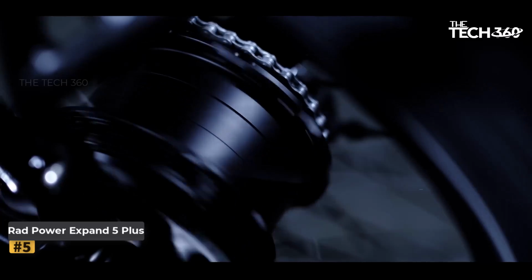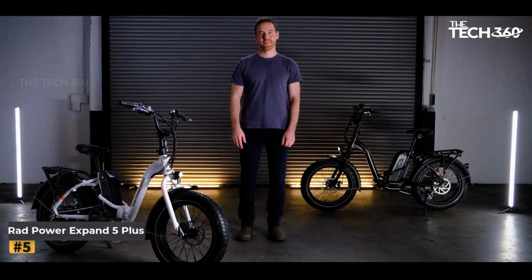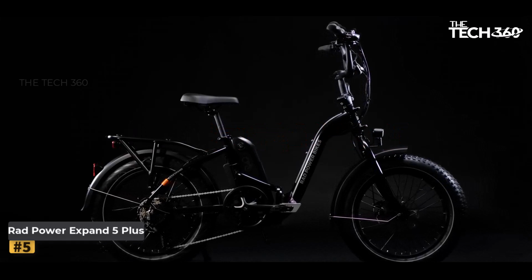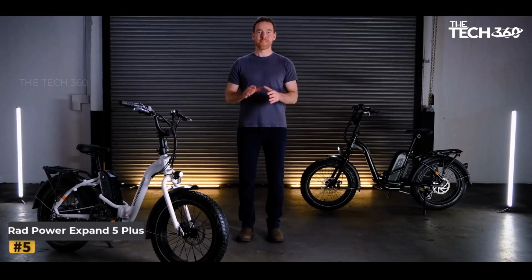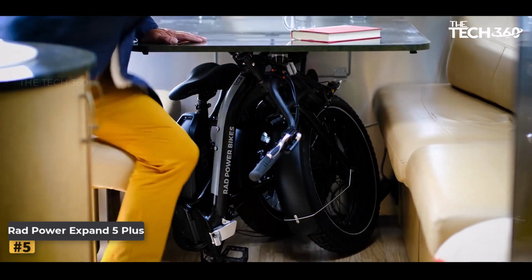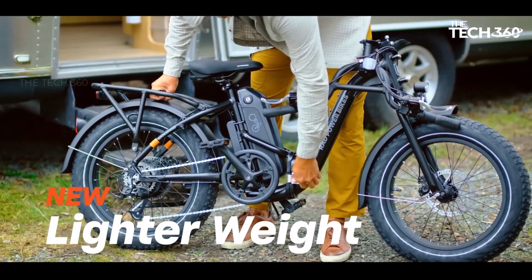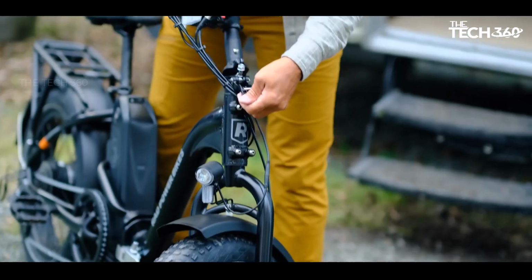Front suspension. The Rad Expand 5 Plus is equipped with a hydraulic front suspension fork that ensures a smoother ride over rough terrain, making it ideal for both city streets and rugged trails. Hydraulic disc brakes. Safety is a top priority with the Rad Expand 5 Plus. The bike features fast-acting hydraulic disc brakes, providing reliable stopping power in all weather conditions.